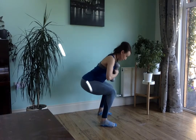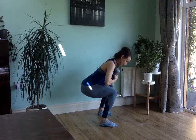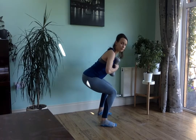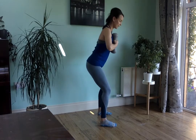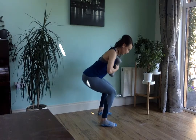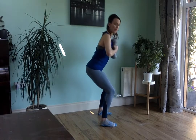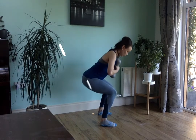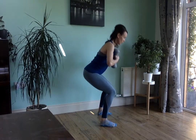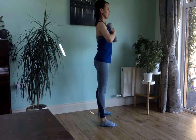So just keep breathing. And we often think about breathing out through this phase as you're pushing back up again. But if that feels like it's confusing or overcomplicating it, then don't worry when you breathe. Just make sure you're not holding your breath. And hopefully you're getting a little bit out of breath. That's fine. So a relaxed breath doesn't mean that you're not getting an increased breath rate. We kind of want that to happen right now. Let's go for 2 more.